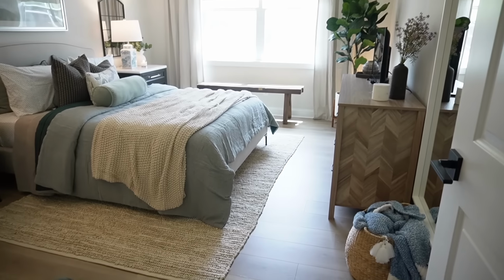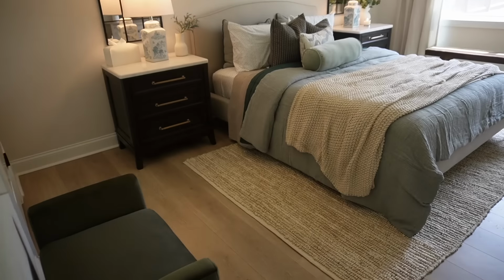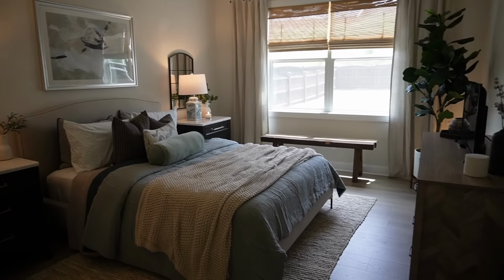Okay, you guys, I am so excited to share the reveal of our guest bedroom. I think it turned out so great. It looks warm and cozy and so inviting. And if you are ready to see this wonderful guest bedroom, let's get a countdown going in 3, 2, 1. Oh, guys, I am so proud of this space. I think it looks so much better than what we had going on before.